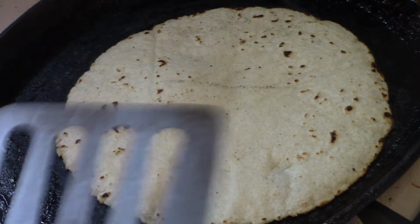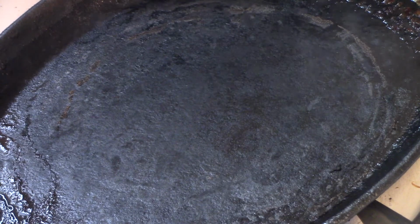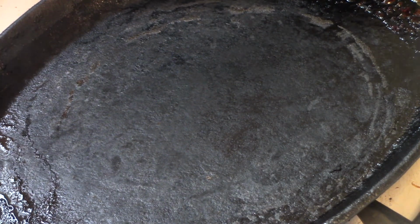What's really fun is doing these out over the campfire. You put this cast iron over a hot raging fire, sit around. It's a little rainy out today, and plus, like I said, I'm just making myself lunch. I don't have time to be lounging around.